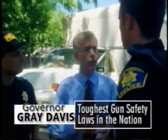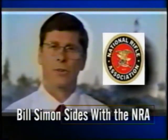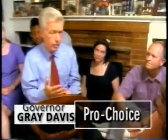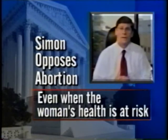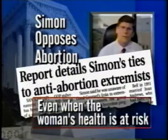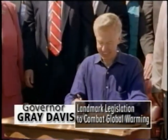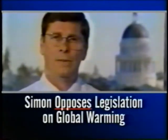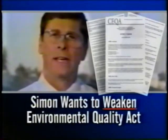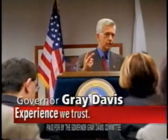Gray Davis signed the toughest gun safety laws in the nation. Bill Simon sides with the NRA against gun control. Davis is pro-choice. Simon opposes abortion, even when the woman's health is at risk. Simon's funded some of the most radical anti-choice groups. Gray Davis signed the nation's first law combating global warming. Simon opposes Davis's legislation and even wants to weaken the Environmental Quality Act. Governor Gray Davis. Experience we trust.